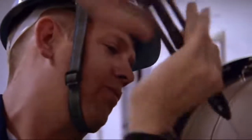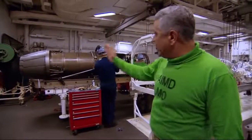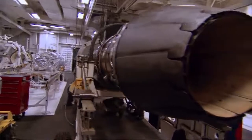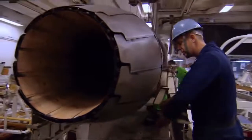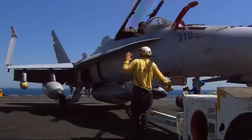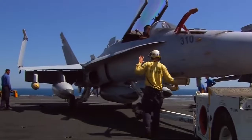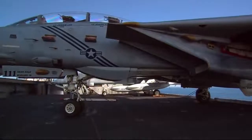We've done some maintenance to this. It's in a modular format where we can remove any of the modules on the engine, replace them, run the engine across the test cell, and then it's ready to be issued back out to the squadrons again. So these jets are making that ready to go. The FA-18 has proven even more dependable than the Navy hoped, especially when compared to the F-14 Tomcat.